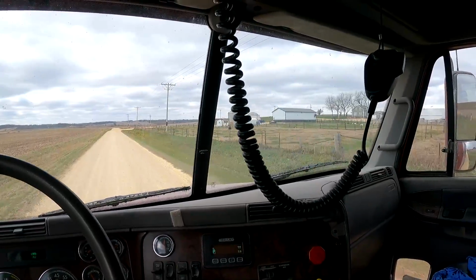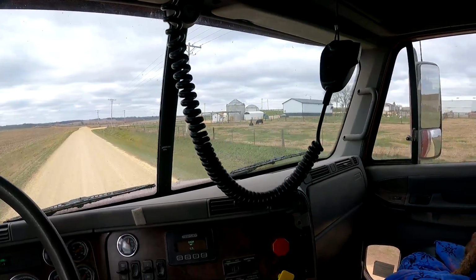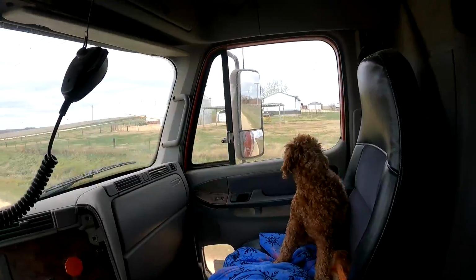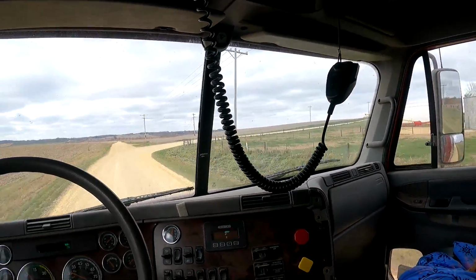Llama, llama, llama. Either that or an alpaca, I can't tell the difference. Are you mounting that cow? I'm sorry you guys had to see that.